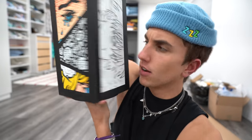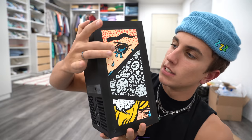Let me know what side is your favorite. I think this side's my favorite, and this side too. This one's my favorite too. Those three are probably my favorite. Let me know what you thought.